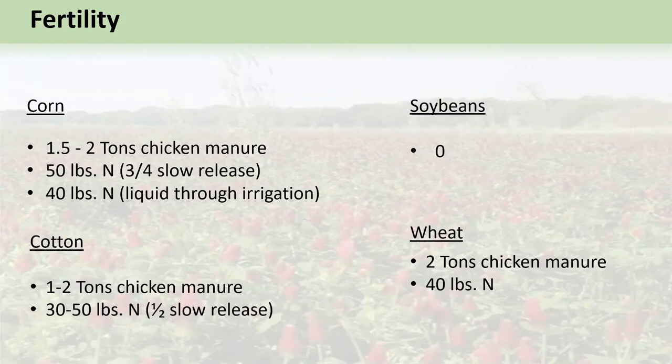Cotton, 1 to 2 tons of chicken litter per acre, and then 30 to 50 pounds of N, half of that being slow release. Soybeans, we quit about 5 years ago fertilizing soybeans, didn't see any economic gain on it. And then wheat, 2 tons right before planting, and then we put out 40 pounds of 25S in that. I just put out some the other day to finish out the wheat.